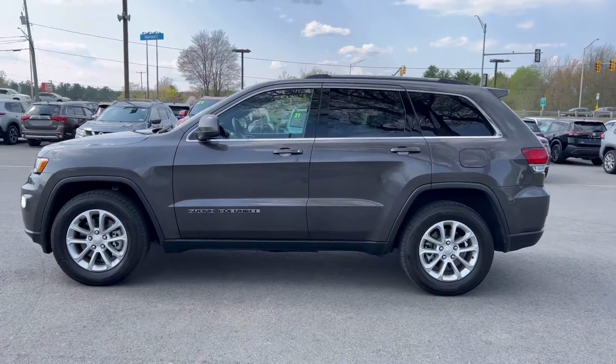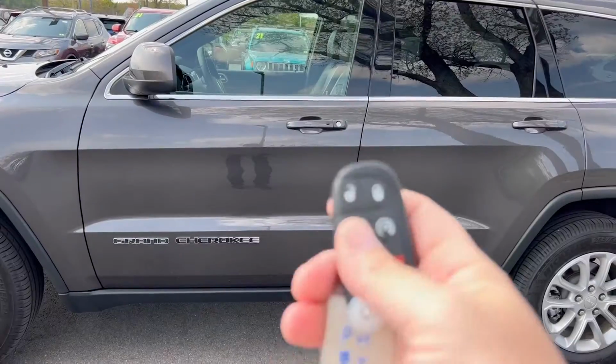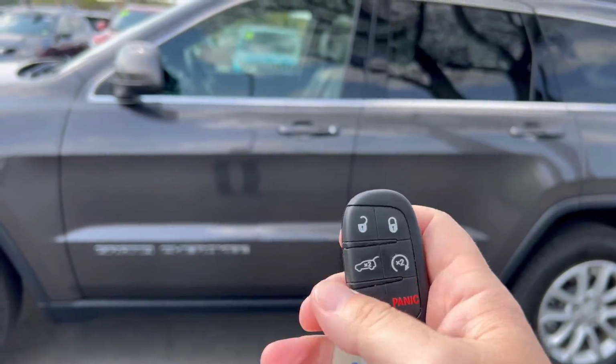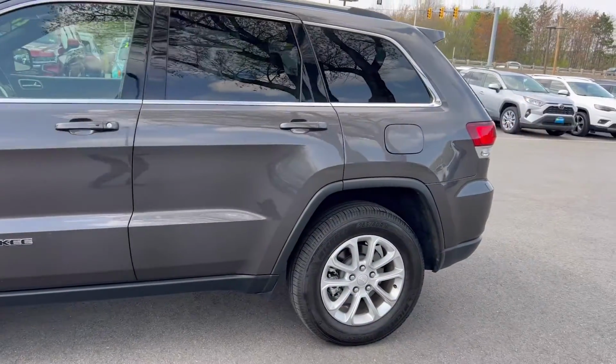Today, we're looking at this 21 Jeep Grand Cherokee. This one is the Laredo package. Today, I wanted to highlight another key fob. You can unlock it, lock it, you can start it, and you can open the back.